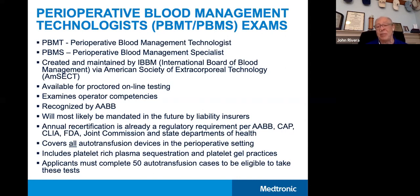And I'll tell you a little secret, because I am one of the original members of the International Board of Blood Management. I had a private conversation with one of the major liability insurers, and I can tell you that they were all for this 50 cases a year with both the perioperative blood management technology certification and the perioperative blood management specialty certification. That individual told me, he said, look, John, this guy was on a bicycle last week delivering pizza, and this week he's in the operating room performing a critical procedure, and they want me to cover this guy for $1 to $2 million. We're not real happy about that. So although it's not mandatory, it's absolutely coming.